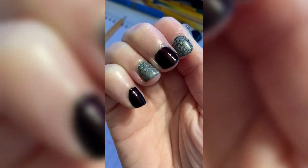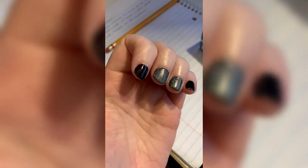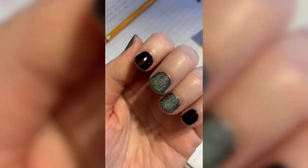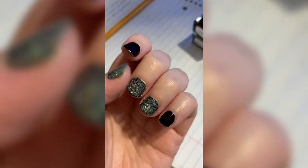Yes, I need to clean up my cuticles, but I'm sitting here doing work for work and painted my nails. So I have two coats of charcoal and one coat of Star Chaser on so far. The ones that don't have this over the top have a clear coat over the top, which I just picked up at the dollar store, which works really well.